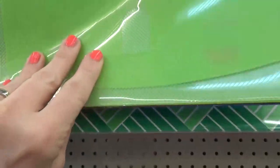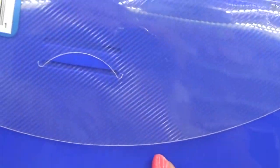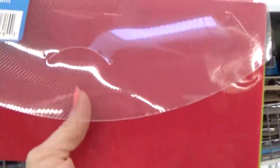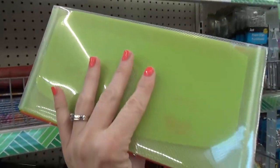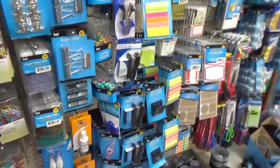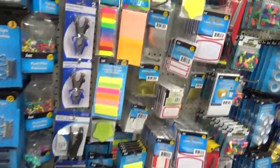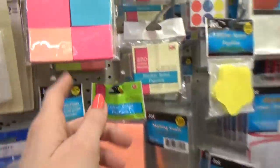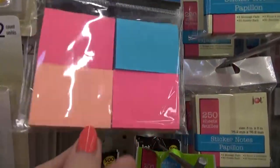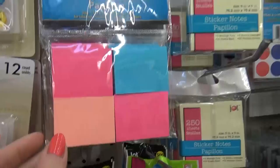Also in the stationery section, I came across this plastic envelope. I think it's meant to store coupons and things like that, but I think this would work really well in your car glove box to organize things like your car registration and your proof of insurance. I might have to get one of these. Now here's something I don't recommend from this section, and that is the mini sticker notes. I was expecting these to be just like post-it notes, and they were not. They would not stick at all.